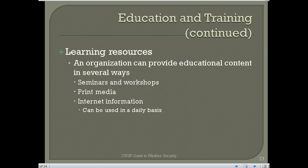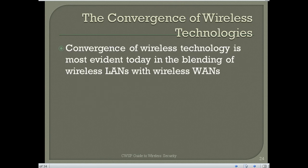The delivery is through seminars, workshops, print media, and internet information, which is used on a daily basis. The problem with internet information is to be sure that what you give them is accurate, because, back to the old ad, they can't put anything on the internet that's not true. Yeah, right. So be careful about some of those things.